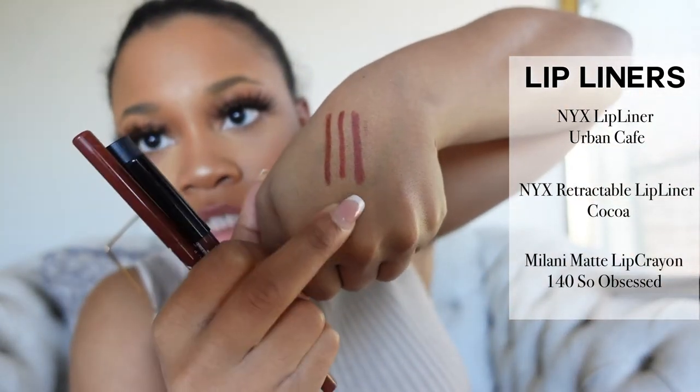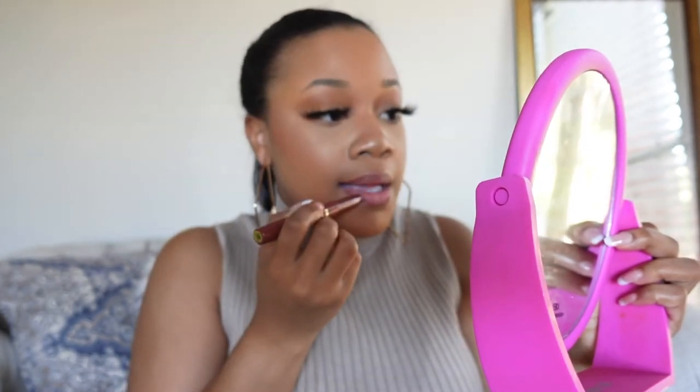This one is like orangey, and this one is like pink. We're going to start with the Milani, the pink one, and do that combo first. But like I said, everything can be used different ways, however you want to do it. So when I do it, I like to line the bottom lip and then just press up. That'll keep me from doing too much.